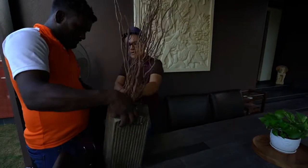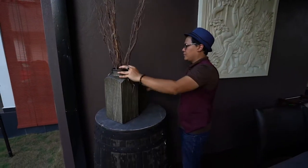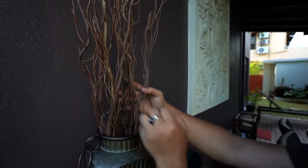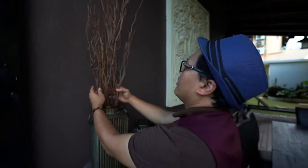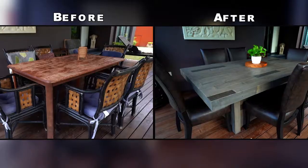For the centerpiece, I'll be using one of the plants from the garden and place it on the wooden tray. Finally, I will be using some decorative pieces with elements of wood and metal to complete the dining area.